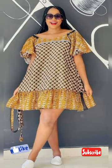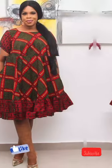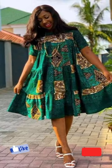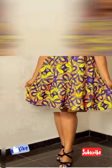And for our gentlemen in the audience, don't think we've left you out. Ankara fabric is making waves in men's fashion too. Ankara shirts, shorts, and blazers exude confidence and style, allowing you to embrace the spirit of African fashion.